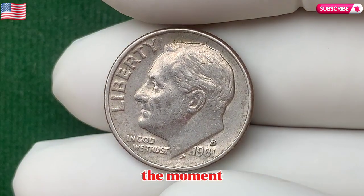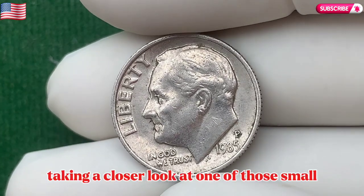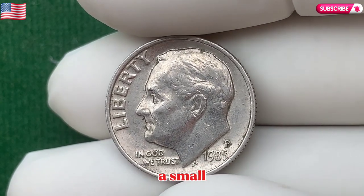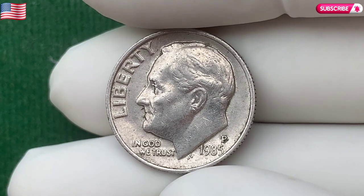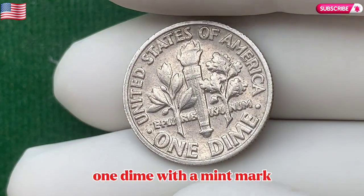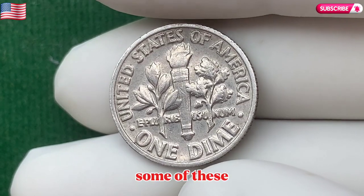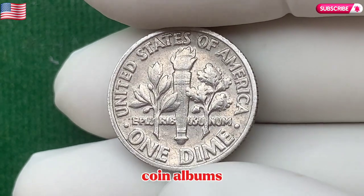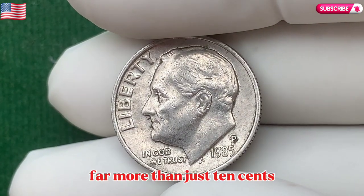And now, the moment you've all been waiting for. Today, we're taking a closer look at one of those small, everyday coins that could actually be worth a small fortune. That's right, we're talking about the 1985 Roosevelt dime with a mint mark. While it might seem like just another common coin, some of these dimes are quietly hiding in pockets, drawers, and forgotten coin albums, completely overlooked, and yet they're worth far, far more than just 10 cents.